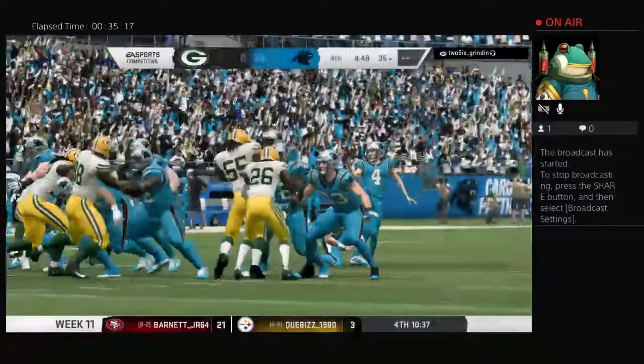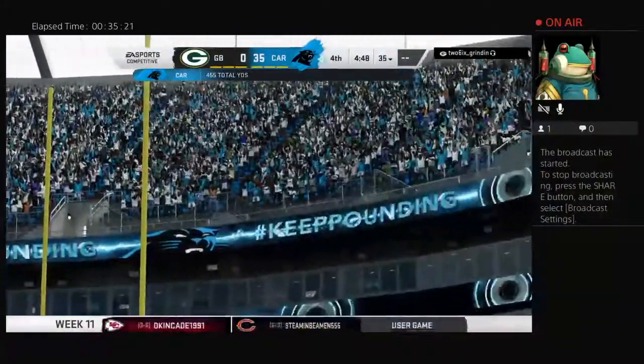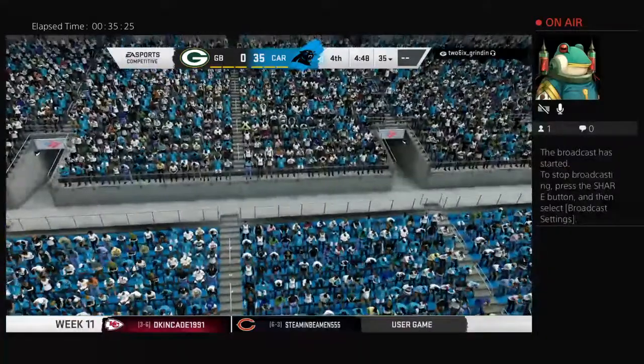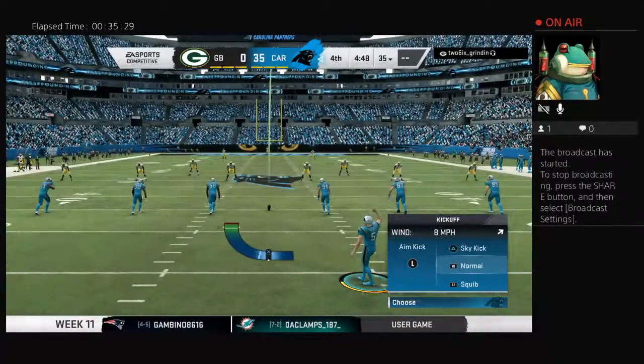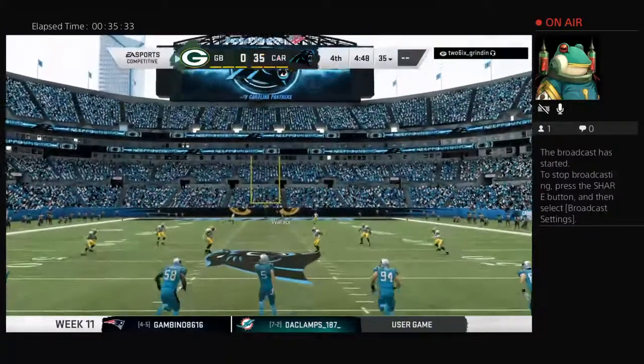The point after is good, and that will extend this big lead. Out is the kickoff unit as they run up and send this one away.